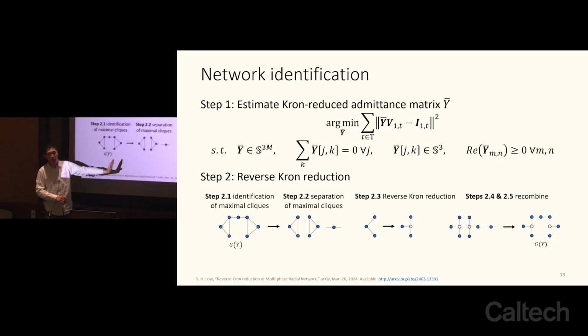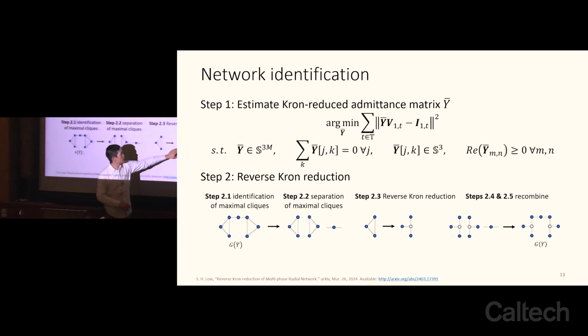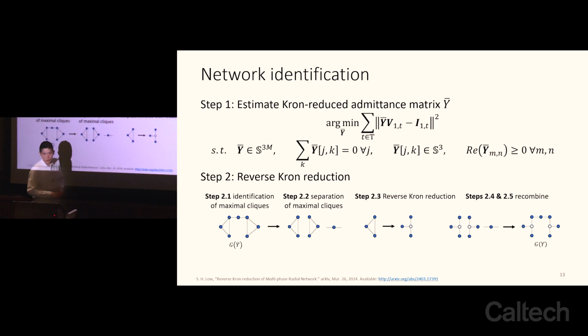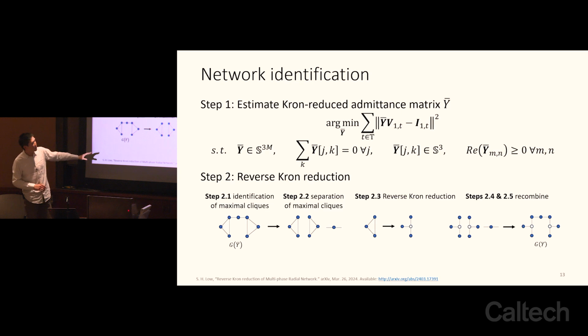You can run Stevens' algorithm to do this reverse Kron reduction in the second step, where we identify the maximal cliques, separate the maximal cliques, and then in each maximal clique, you do this identification and reintroduce the hidden nodes, and at the end, you put it back together. So that's a high-level overview of that algorithm. If you are interested in more details, Steven has written 40 pages for you, available on arXiv. So just take my word for it. It works. You can recover the topology if you meter in the same approach that we do.